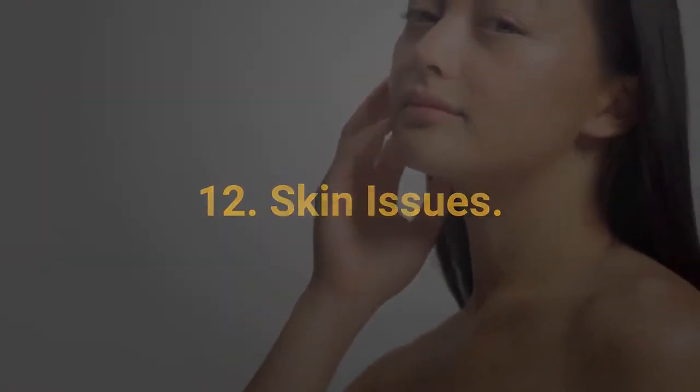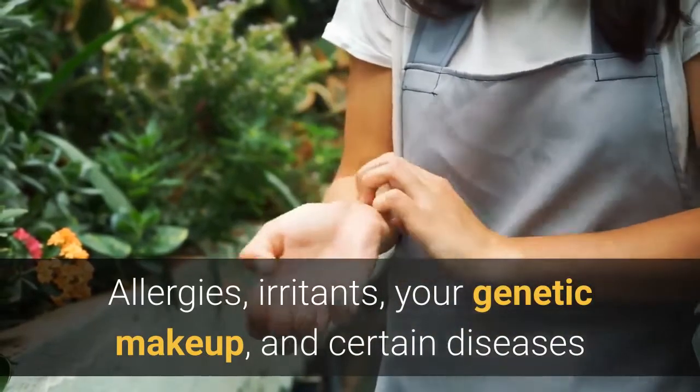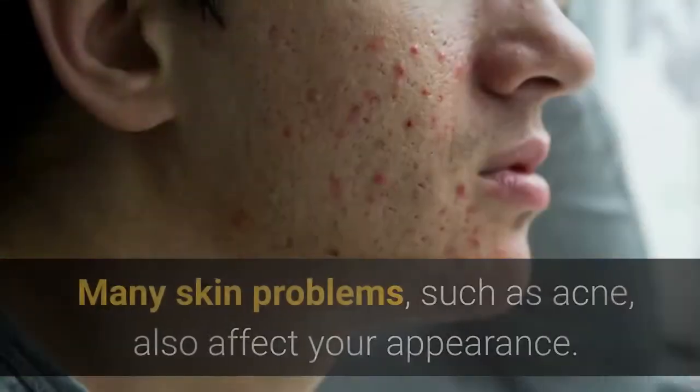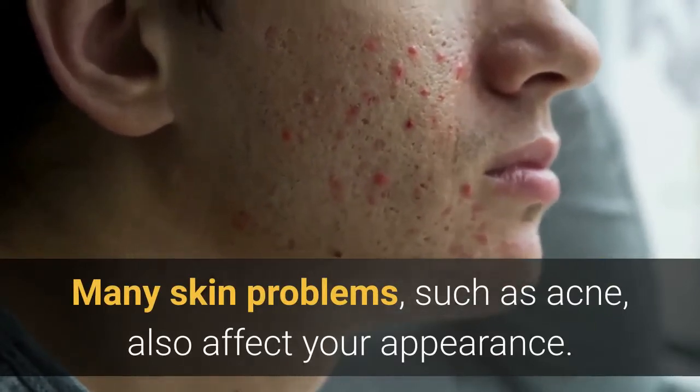12. Skin issues. Allergies, irritants, your genetic makeup, and certain diseases and immune system problems can cause rashes, hives, and other skin conditions. Many skin problems, such as acne, also affect your appearance.